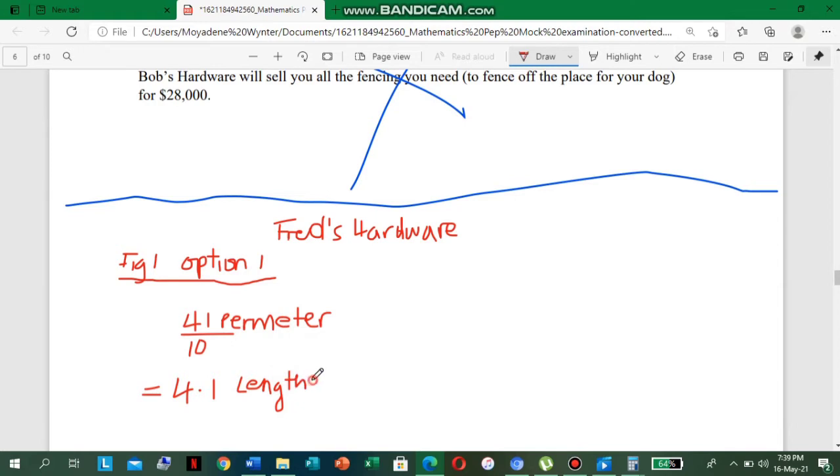4.1 lengths of fence. Now it's 4 and a little bit over lengths of fence, because remember, this is to enclose the fenced-off area for our dog.